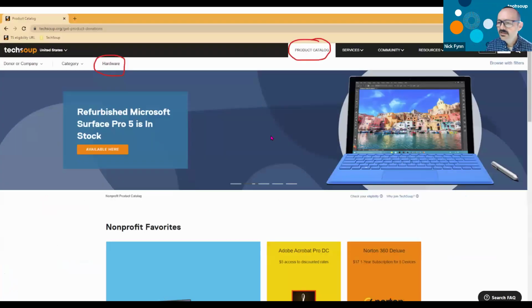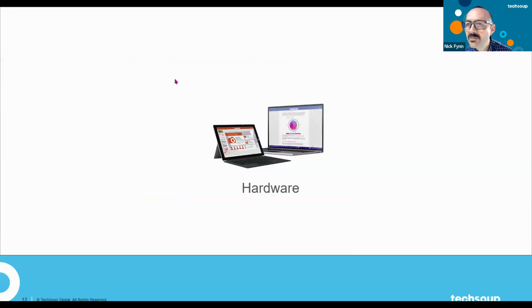Now, in particular, there's one section of the TechSoup catalog I haven't mentioned yet, which is that we do provide access to affordable hardware options for nonprofits. To see the hardware available from TechSoup, you have to go to the product catalog, and then you can click on this link here on the left for hardware. And we can talk about some of the hardware options that are available through TechSoup.